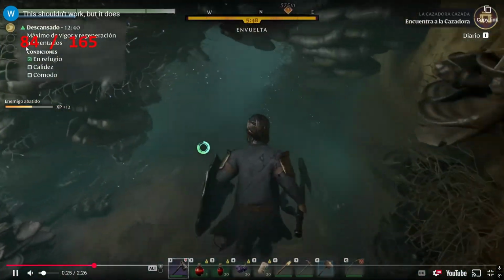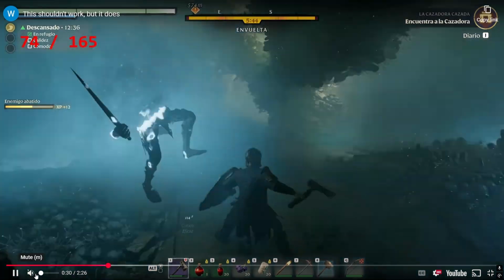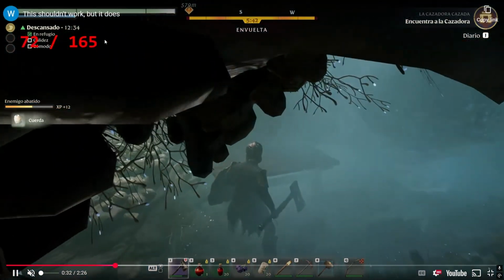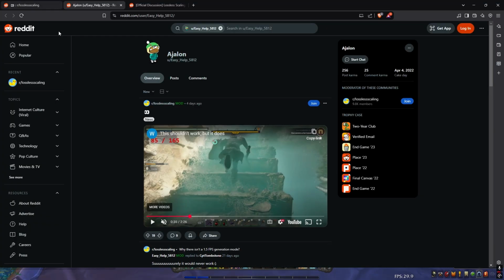You see here, the input frame rate varies widely, but the output stays constant at 165. So this was posted by Algernon. I'm pretty sure he is the person, or she, who has created Lossless Scaling.